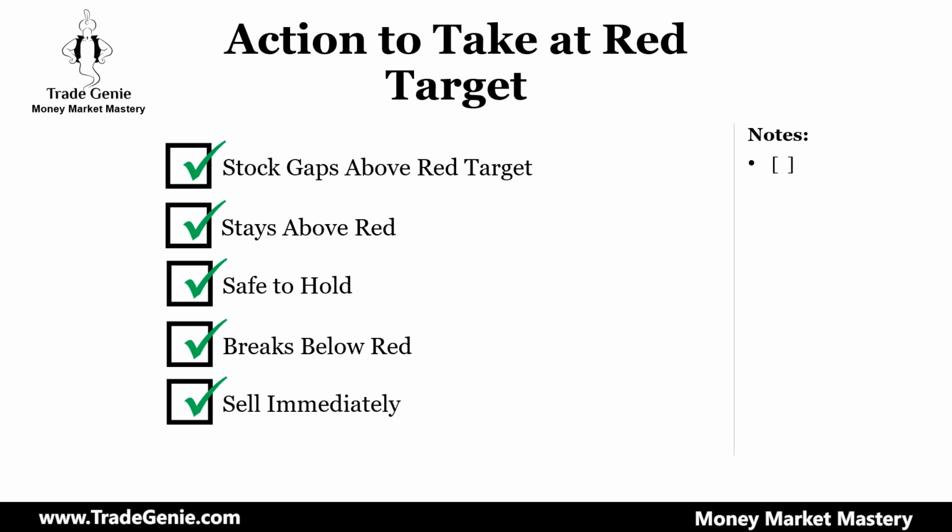Same way, the stock gaps up over some resistance. It so happened the news comes and the stock gaps up. You can see clearly at the pre-market level or when the market opened that the stock gaps up. So the red target was at 112. Now the stock is trading at 115, 116. So it's way above the red target. When it's way above the red target, you need to hold because you know that it has broken the resistance. Worst comes to worst, it comes to 112, 111.50, then you can sell.